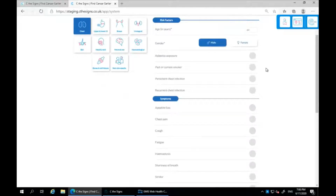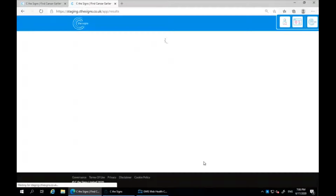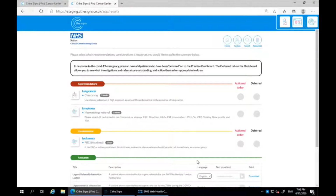So for this case, I'm going to just choose a past or current smoker, and I'm going to choose fatigue and shortness of breath, so just a couple of symptoms, and then you just click risk assess. And it's as quick as that. And you can see here you get the recommendations of which cancer pathways this patient qualifies for.